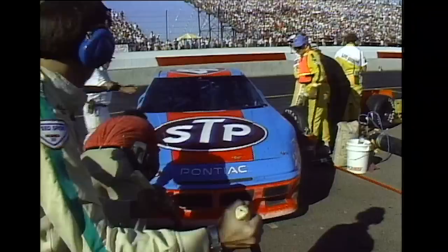Neil Bonnett is still in the pit stop, in the pits as well. They're pushing his car off. I think he ran out of gas. I really think the car number 75 ran out of gas, coasted around, and now they can't get the car fired as they push it down pit road. Finally, it does take hold, but Neil Bonnett has lost a lot of time with this pit stop.